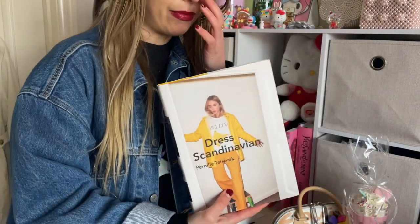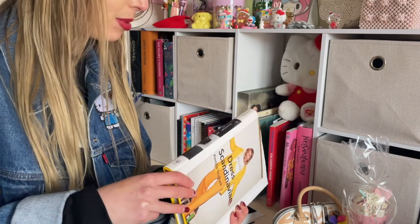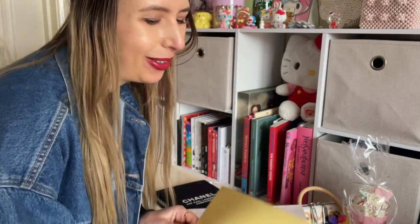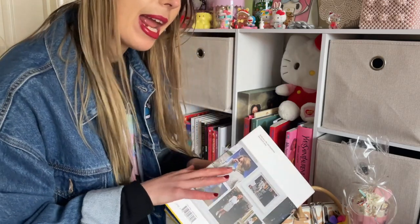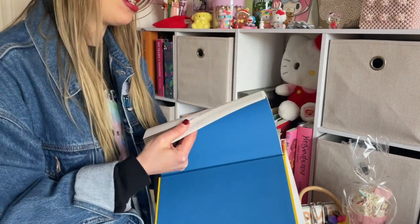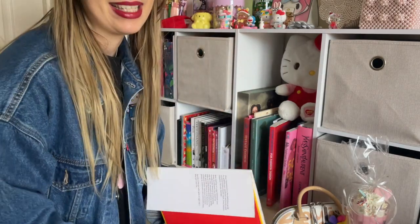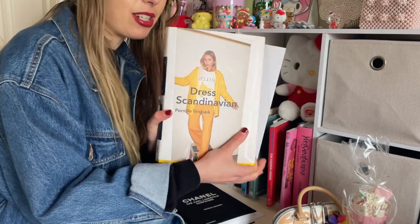So I've got some random fashion books as well. This one's Dress Scandinavian. I don't know if it's as relevant now, but I think it was published maybe 10 years ago or so, and it talks about the minimalistic Scandinavian look. It does give you inspiration. It tells you the importance of good jeans and a good handbag, and that it's good to invest in fine jewelry and just how to be stylish, really. So if you want a bit of Scandinavian fashion sense inspiration, this is pretty interesting.